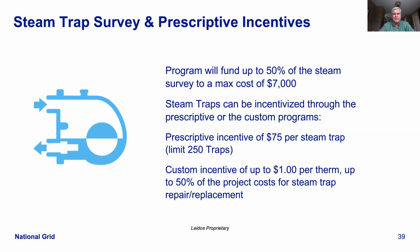Most major trap manufacturers have the assemblies all ready so that you can take the bonnet off of the steam trap and drop the new inserts in it, clean it out, and it should be good to go.